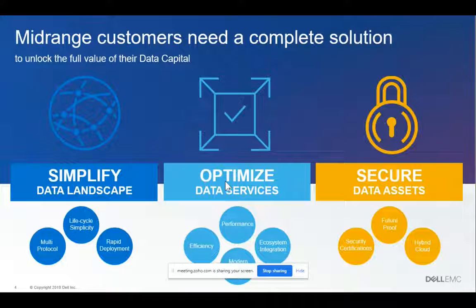And then in terms of simplicity, we are talking about rapid deployment. Long ago, you used to have projects whereby a storage system might take even a whole 2 months to install. But now we are talking about storage systems that can take hours or even less than hours to deploy. That's where we are, in terms of simplicity, we are talking about rapid deployment.